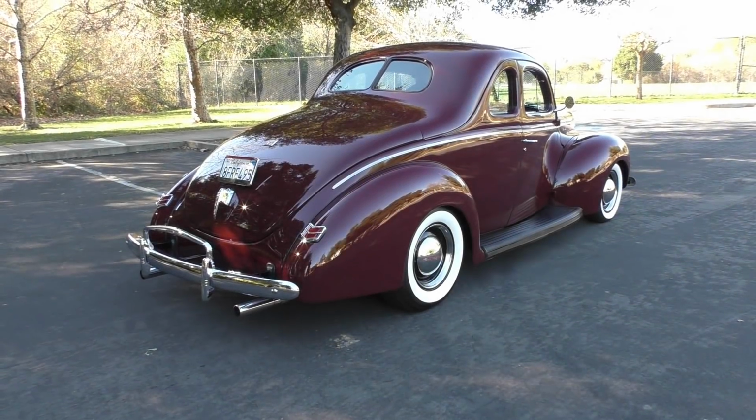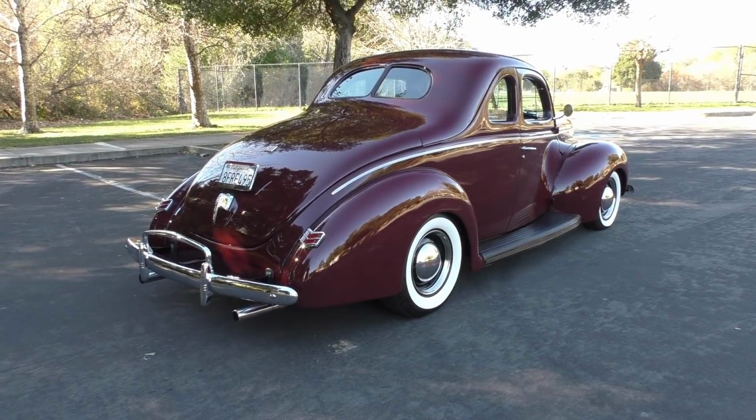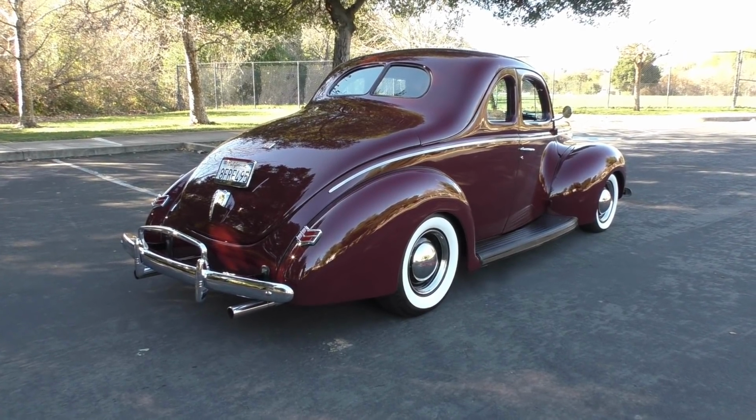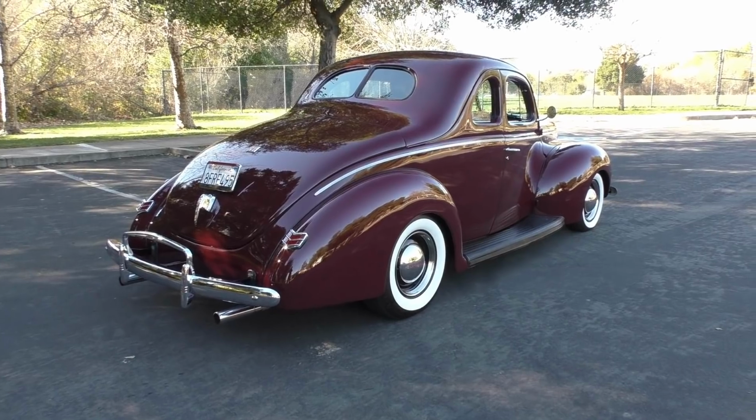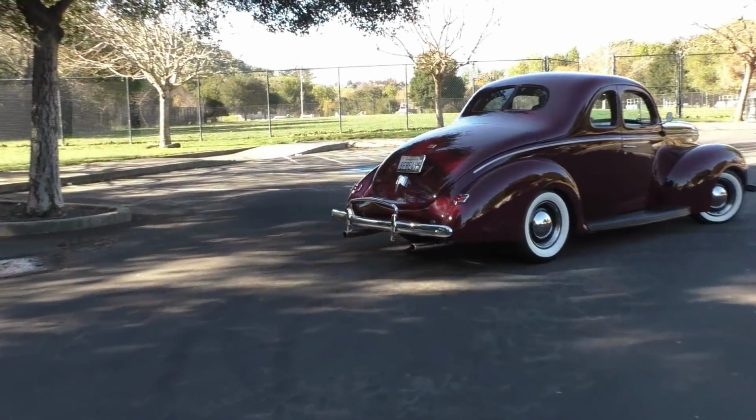All right, he's going to start it up and turn it around for me to view, photograph the other side of the car. Sounds good. Looking for one you can drive?